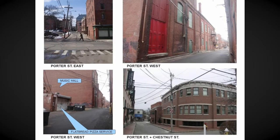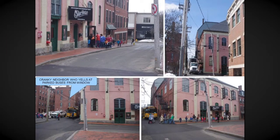Porter Street offers a slightly expanded view, as you can see here, but Porter Street is primarily a service road. Right behind the music hall, there are numerous restaurants, such as Flatbread Pizza, but Porter Street has a lot of delivery trucks and school buses that I mentioned earlier. Here are some images of school buses letting off the kids. When the school buses park there, they clog up Porter Street, and when the delivery trucks park there, they also clog up Porter Street, which causes neighbors to complain from the upper windows of their apartments.